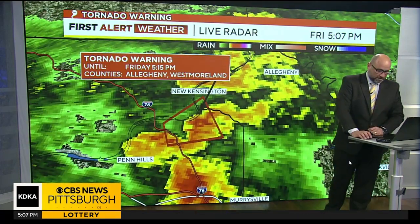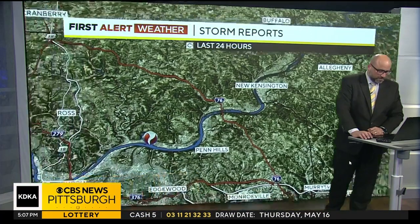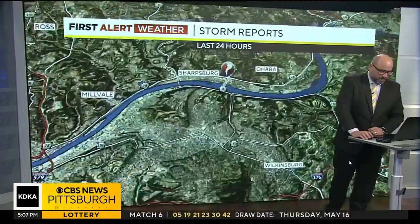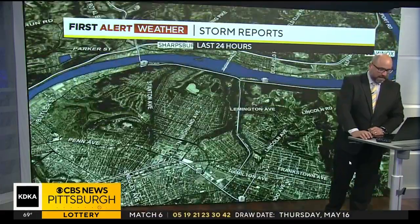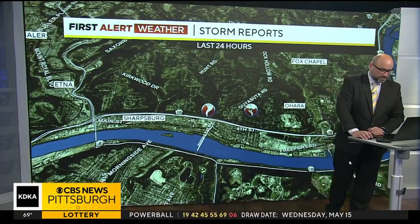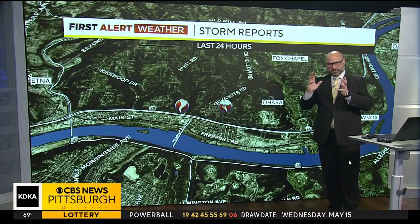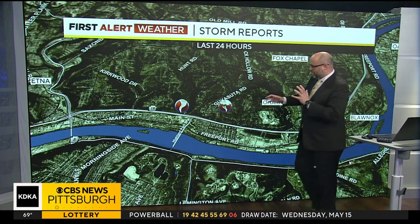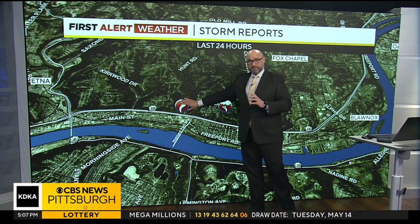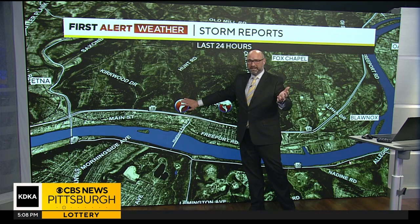And we're going to take a look now at some of the storm reports that we've seen come in from this. So we had that tornado report, tornado damage towards the Highland Park Bridge. This is where we had the greatest rotation showing up on the map, towards the Highland Park Bridge, which you see right here, and along Route 28. So this was right near 28 at late 4 o'clock in the evening.